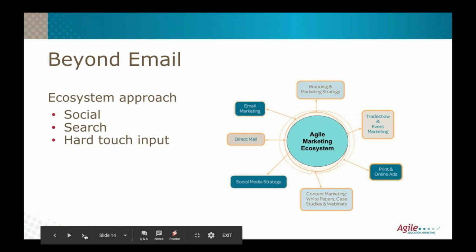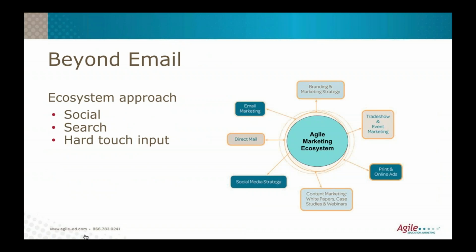So going beyond email, the reality today is that an inbox gets over 100 email messages every single day. And most people have multiple inboxes. So your message is competing with a lot that's happening. And you've got deliverability. Is it even getting into the inbox? So sometimes, actually most of the time, it's really important to think beyond just email.